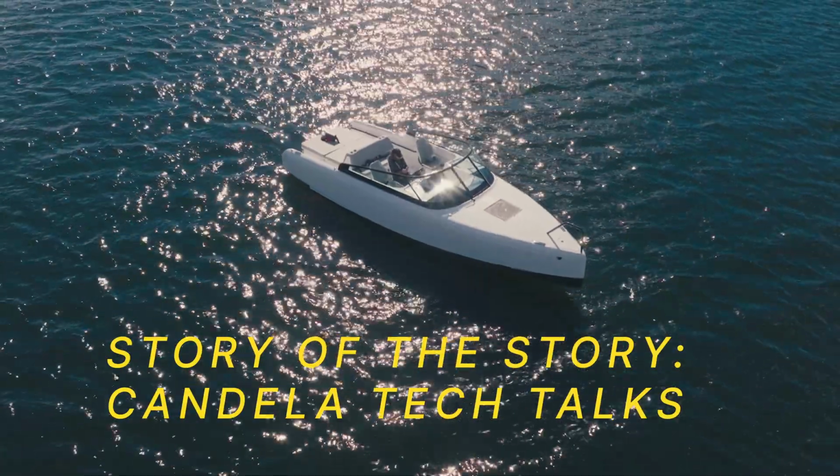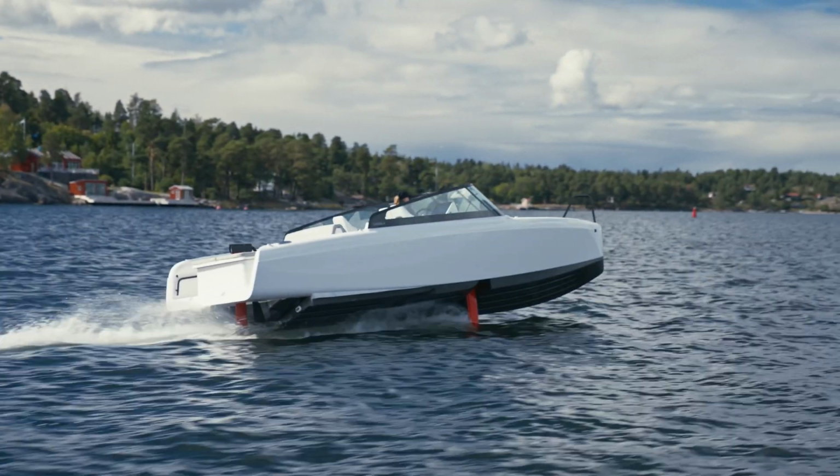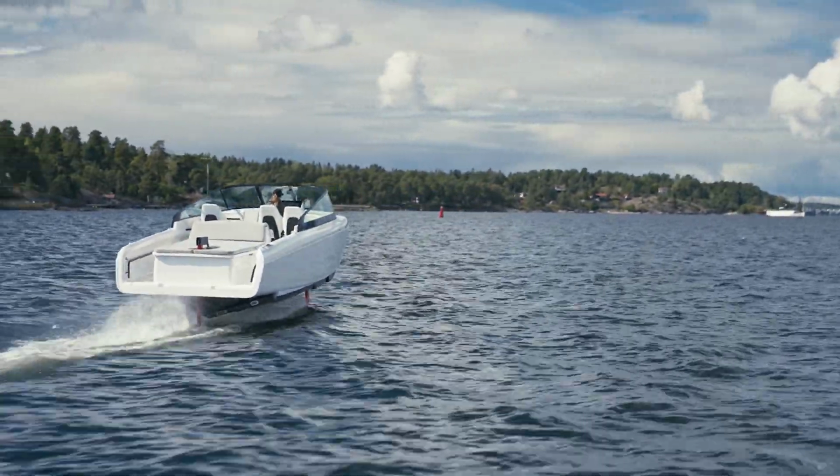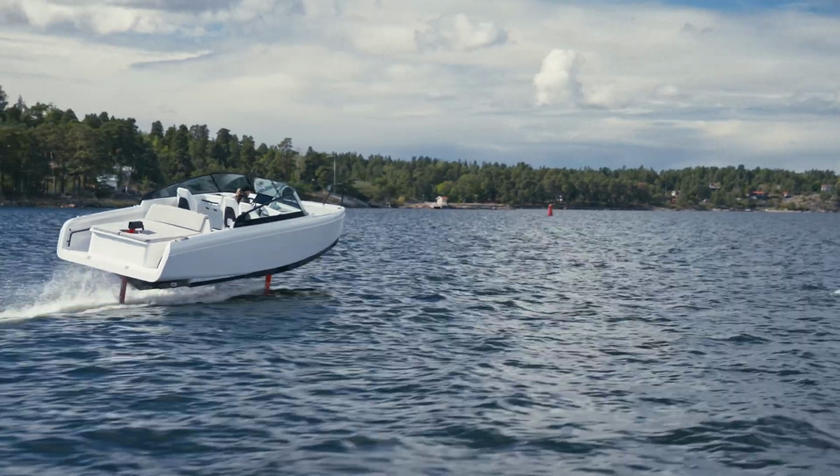Candela are making electric hydrofoiling boats that reduce the amount of energy it takes to move a boat on the water by some 80%. They do it by lifting the boat out of the water using hydrofoils, and instead of going through the water, the boat goes over the water, and this takes away all the resistance of the water. I didn't know anything about this technology or how it worked when we started this.